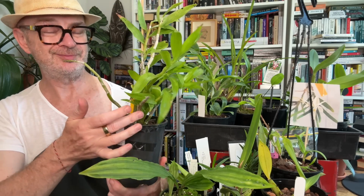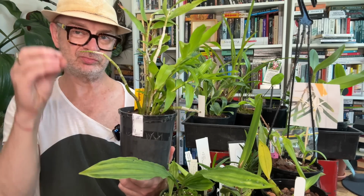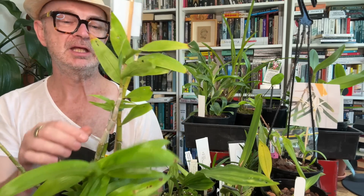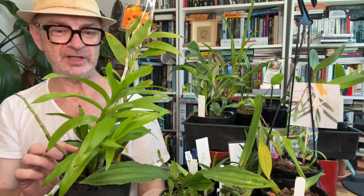Not a good time to repot them now because it's just going kind of into stasis over winter and you're just going to get the roots doing nothing and being in wet medium. So not going to repot this immediately, but I'm going to give it lots of sun, take out that little stick and hopefully see it bloom.